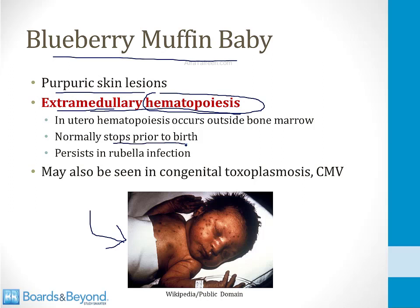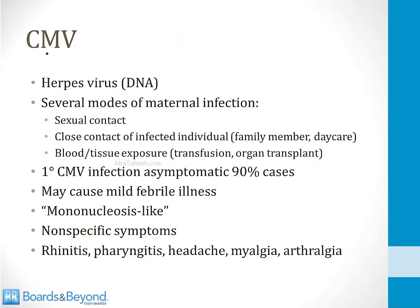And one of the classic congenital infections to cause this blueberry muffin baby syndrome is a congenital rubella infection. You can also see it in congenital toxoplasmosis and CMV, but rubella is the classic infection to cause the blueberry muffin rash. Next, let's talk about cytomegalovirus, or CMV. This is also a DNA herpes virus, just like varicella.